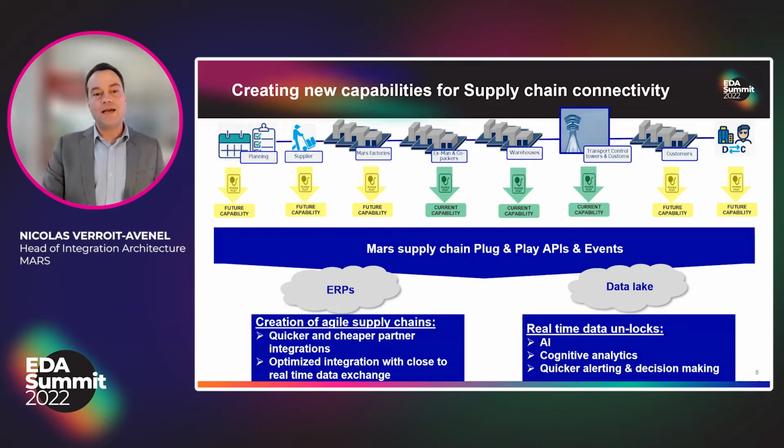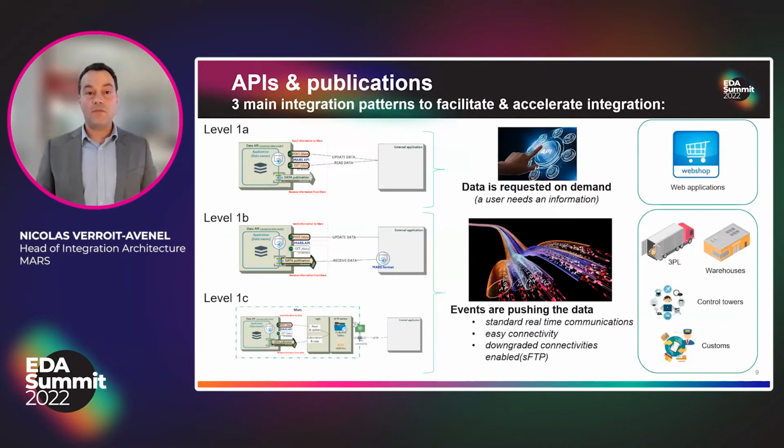And therefore, we came to a solution based on both APIs and publications, mainly on EDA. So we created three levels of integrations. The first level, which we call internally level 1A, is for all the use cases where data is requested on demand, building a set of APIs. But this is not what I will discuss here.